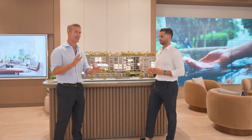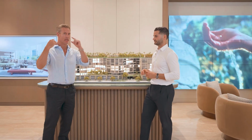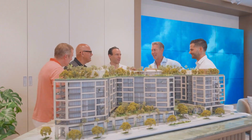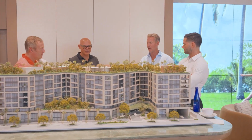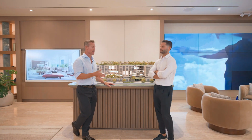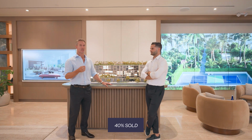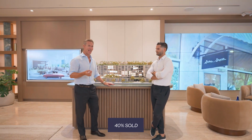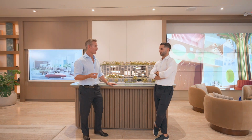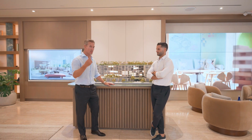There are 3 key takeaways that you need to keep in mind. Number 1, we're actually on the sales force here. We're sales directors at the project, and within 7 months, since January the 1st when we started selling this, we are 40% sold. That is the fastest sellout of a new condo in Miami, maybe in Miami history. It's moved incredibly well. That's point number 1.